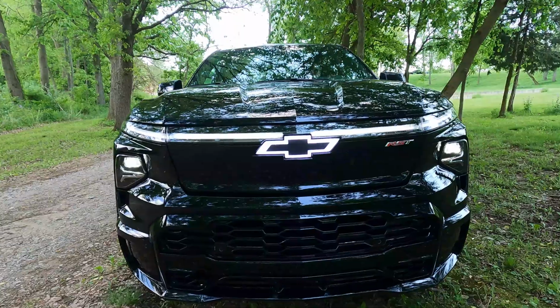So I have to ask you, do we really need another pickup truck? Well, after spending the day in this one, I'm going to say yes, this might be the coolest pickup truck I have ever seen. I just spent the day driving the Chevrolet Silverado EV, and I have a lot to show you. This is the Chevy Silverado EV.